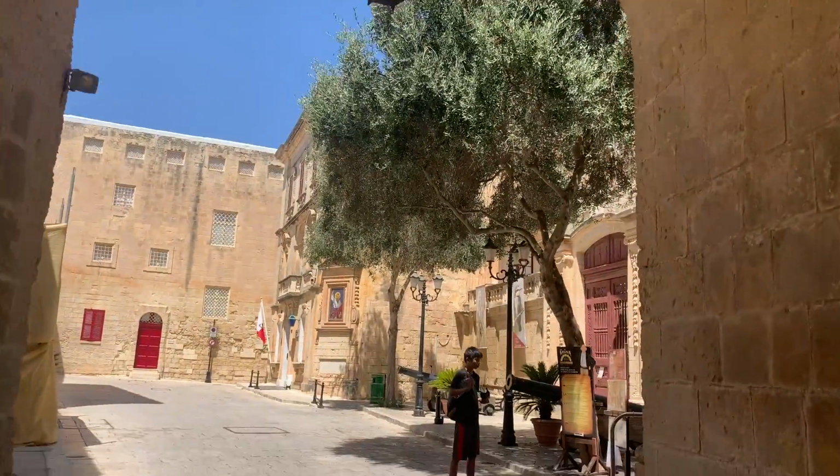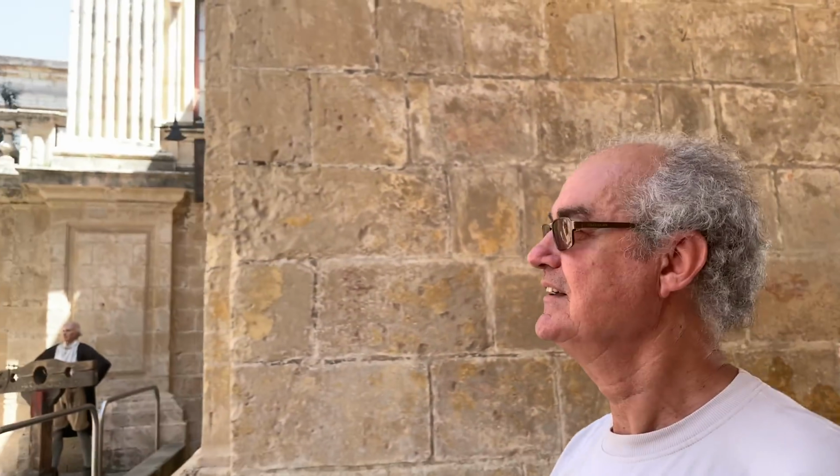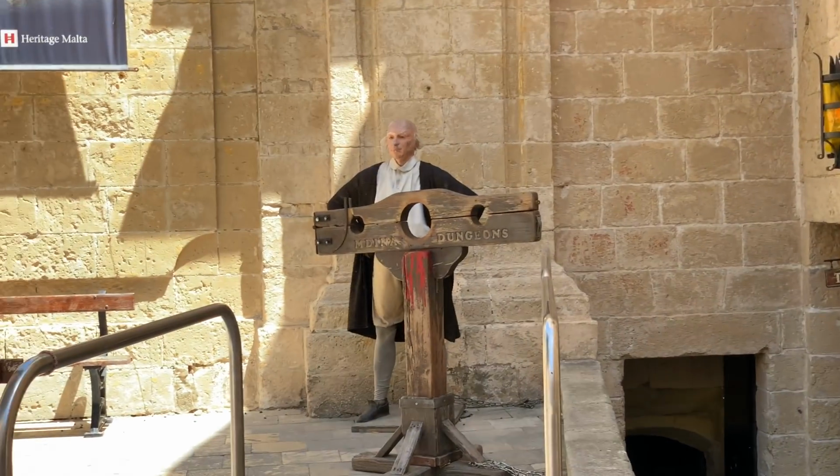You know, you make the perfect tour guide. Oh yeah, so I'll now get you around. Look, this is the main square. It's not really such a big square, but it is a square. Square in the shape of a rectangle. Mdina Dungeons. The Mdina Dungeons, yes.